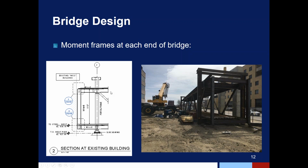So here we have our portal frame next to the Children's Hospital. We call it WCC in our plans here. But the moment frame that I'm talking about here is this C-shaped frame that is bolted to the portal frame, and then these are moment connections, top and bottom chords.